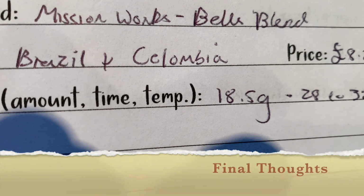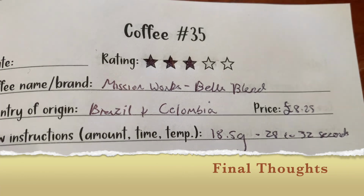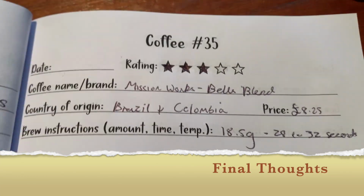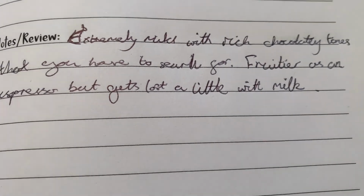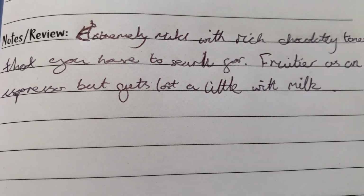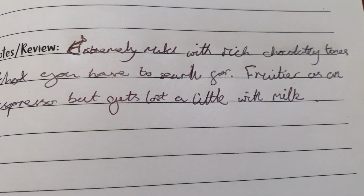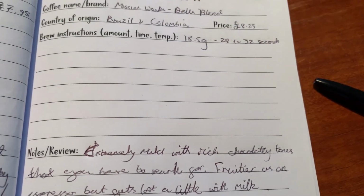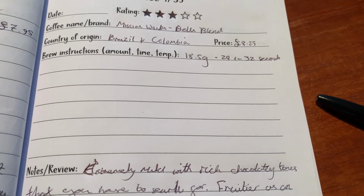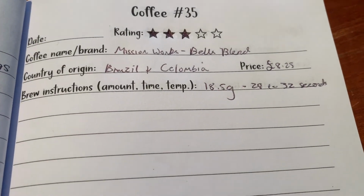So my final thoughts for Mission Works Bell's blend is that it's a 3-star coffee for me. A very nice kind of mild blend from Brazil and Colombia, so it's got good origins. Extremely mild with rich chocolatey tones that you have to search out. You have to really think about it. Fruitier as an espresso, but it gets lost a little with the milk. It doesn't really come through otherwise. But a perfectly pleasant coffee, 3 stars, and I think a lot of people would like that kind of start to their day. It's like an all-day coffee. So nothing wrong with it, just a bit too mild for me in the end.